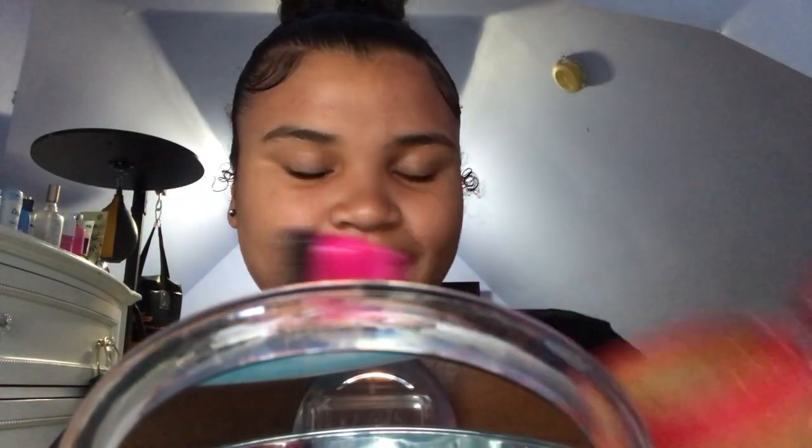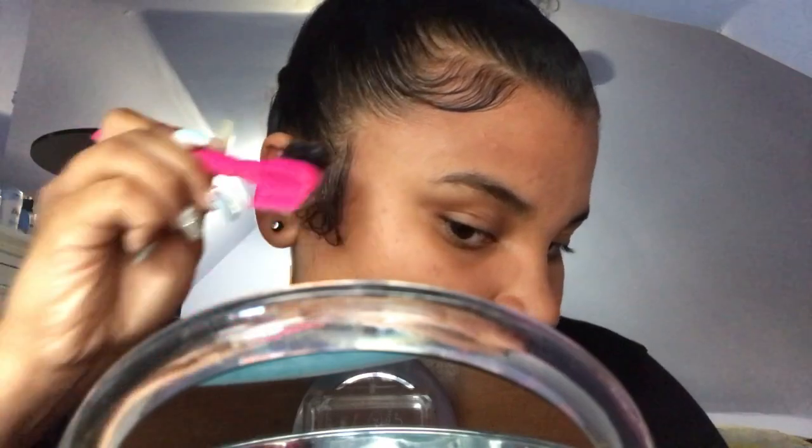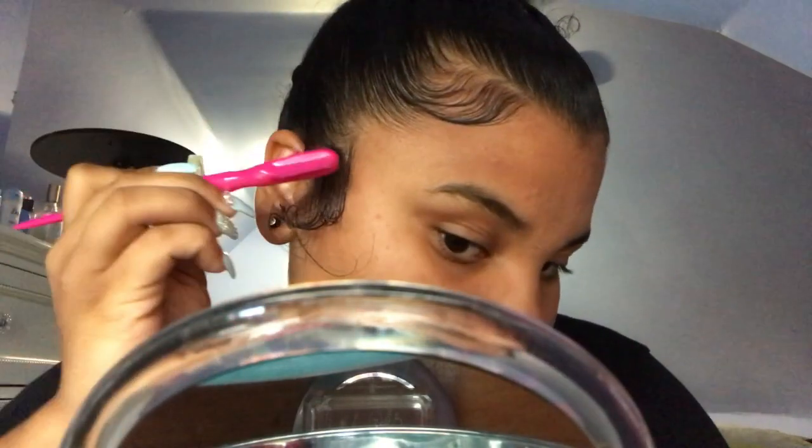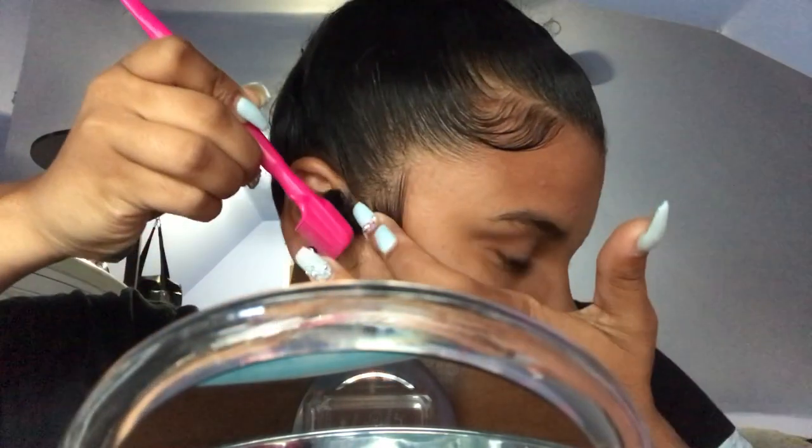I can't leave you on red like that. So I'm gonna be putting some more gel on my brush and going in. This is my favorite part, and you guys will see why. It just looks so clean. Clean is the best word to use.